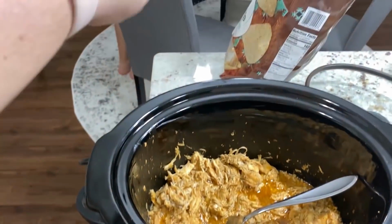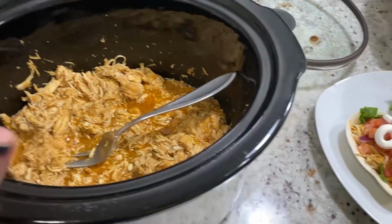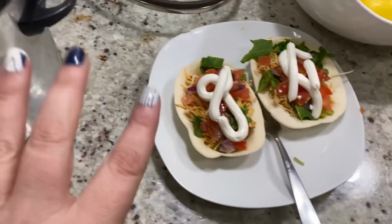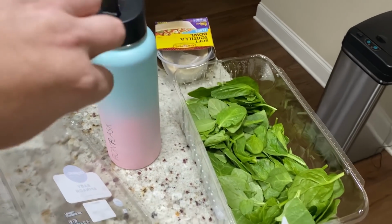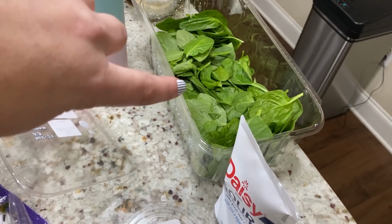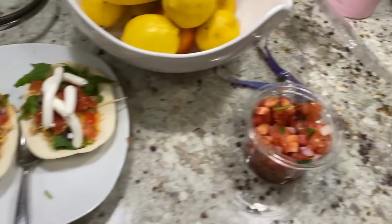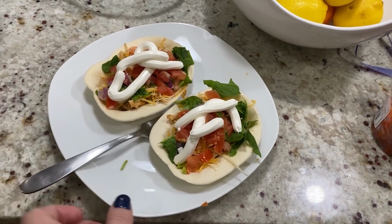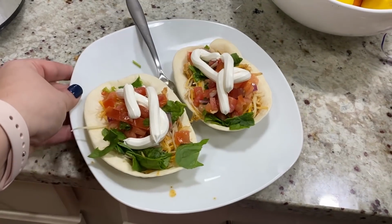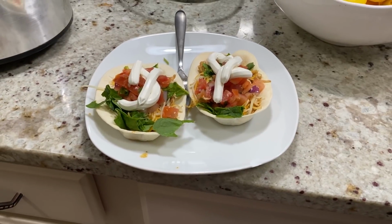My son has tortilla chips. You can do it so many different ways. So anyways, that's what the chicken looks like. I just have these little soft tortilla bowls. I added some spinach for some extra greens, some pico, some sour cream, and also some 2% reduced fat shredded cheese. And this is dinner. So you guys, if you try the chicken, let me know what you think.